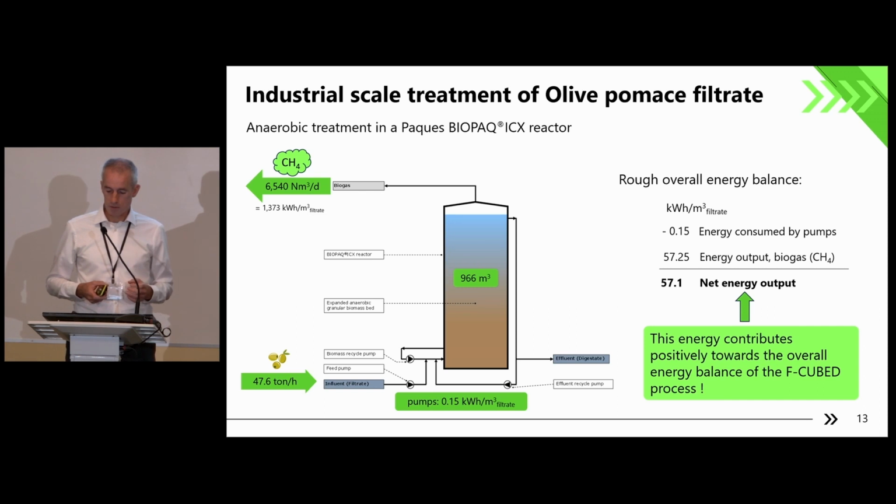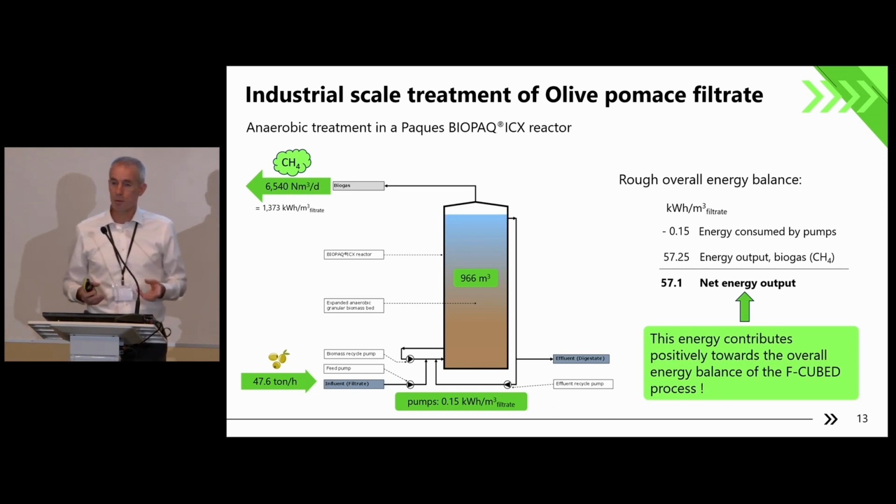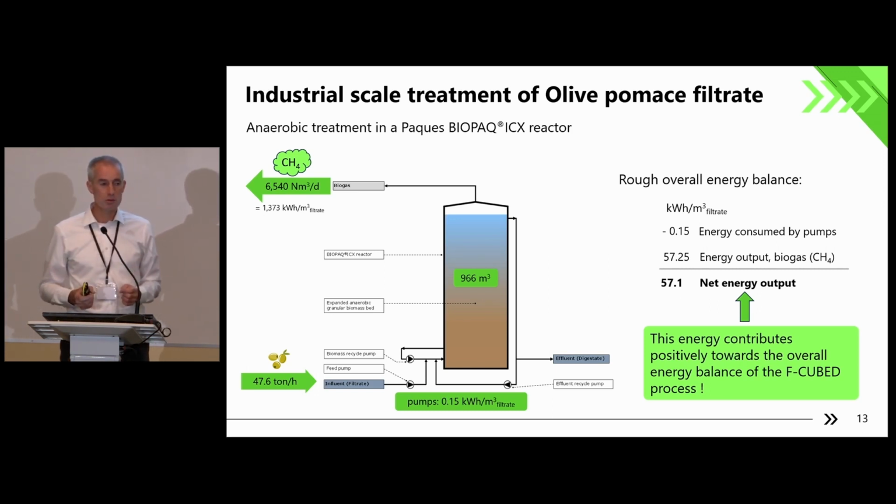Quite a large amount. So as you can see in this picture, it's not just an anaerobic reactor. You also need pumps there to make sure that the process operates well. We also estimated the energy used by the pumps in this process, and that came to about 0.15 kilowatt hours per cubic meter of filtrate.